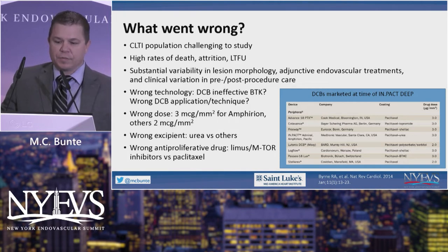Maybe this device wasn't the one. Maybe it's ineffective below the knee. Maybe the application and technique. We've all learned in the femoropopliteal segment how important long and slow inflations are for these patients. The drug dose was different from some other devices.